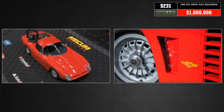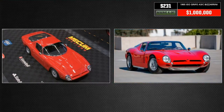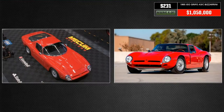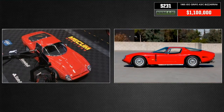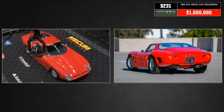Reserve is off. I got a $1 million bid. Million and 50. Million and 50. Reserve's off. Million 50, million one. You got a million. Million 50, you're out here. $1 million bid. 1 million and 50.